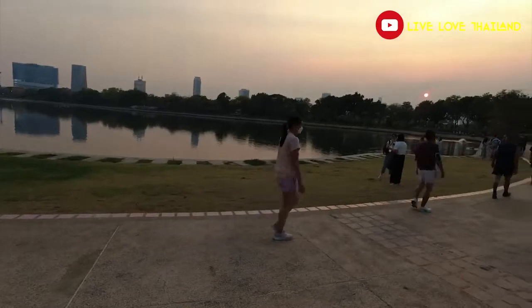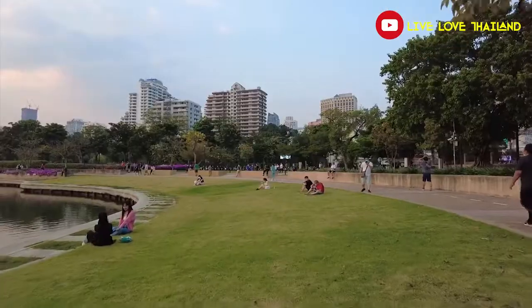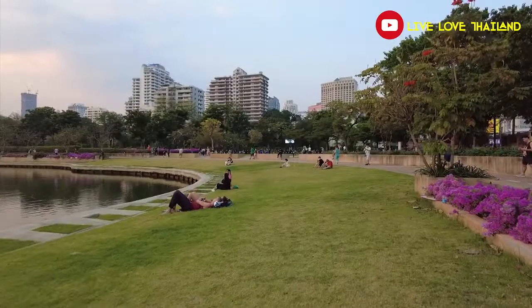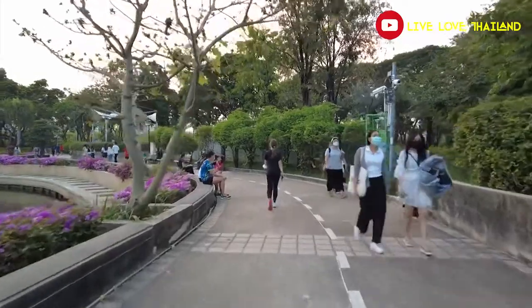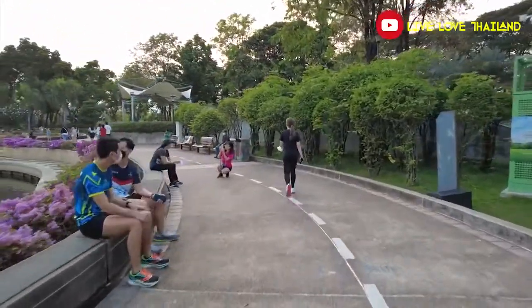Alright guys, here we are at the park, and the best thing is that it's sunset time, and moreover you can remove your mask. So let's start walking. This is the old part of the park. The park is divided into two parts, the old section and the new section. We're gonna cover both of them and I am sure you will like it because it's the most beautiful space and park located in Sukhumvit area in Bangkok. Let's start exploring together.